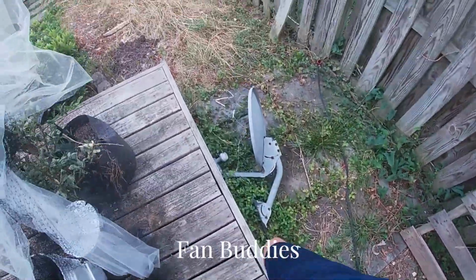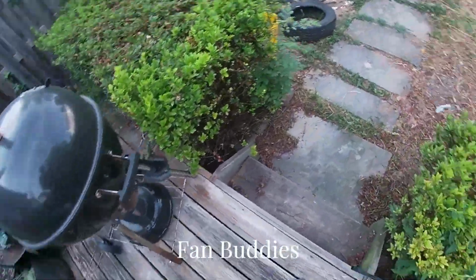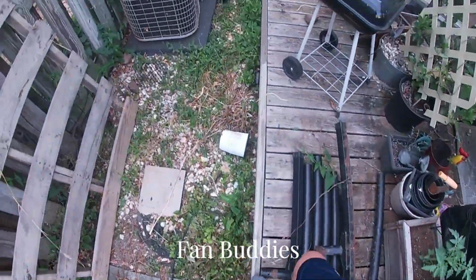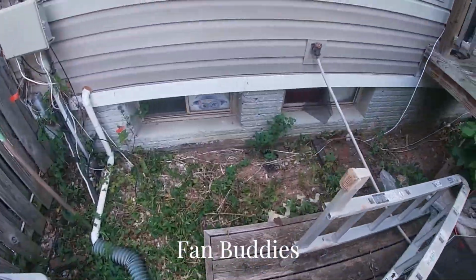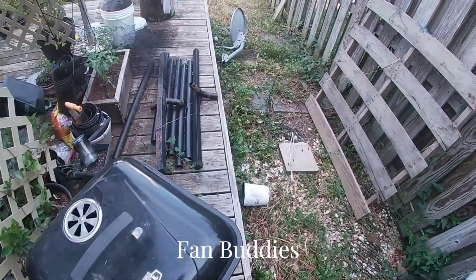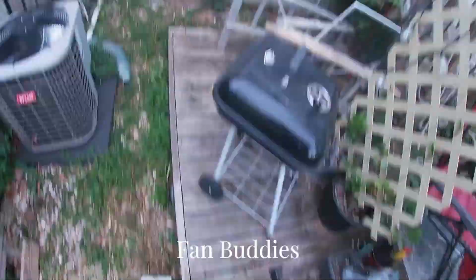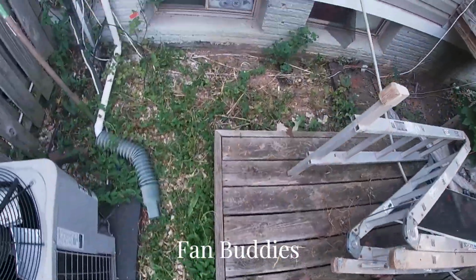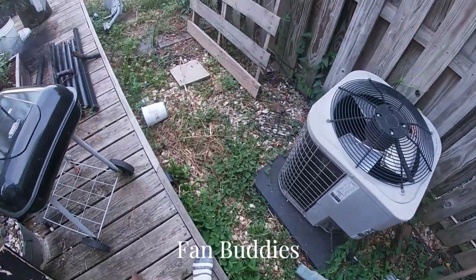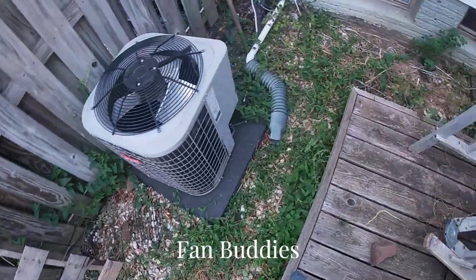I'm not trying to show the unit yet. I'll black out any part of it that shows it. I did get a picture of the old York before they hauled it away, or my stepdad got a picture of it, so I'll show that at the end. They did get a few videos of installing, but it was from the bedroom window, so it wasn't that great quality. So I'll just show the old York just about to be hauled away, and then also the new unit here.